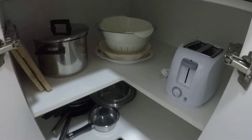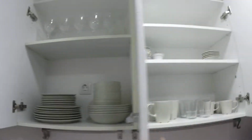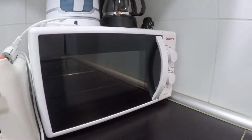Here there is more space, you can use these two sides. Another toaster, all the kitchen stuff, and more space for all the dishes, glasses, pans and everything. So it's fully equipped, as you can see, with the microwave too. So this is the kitchen.